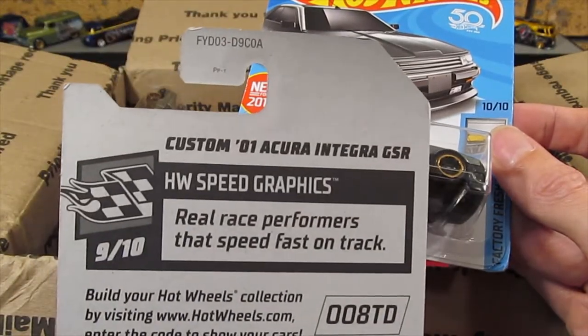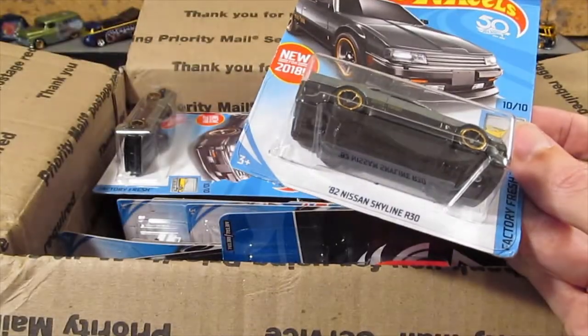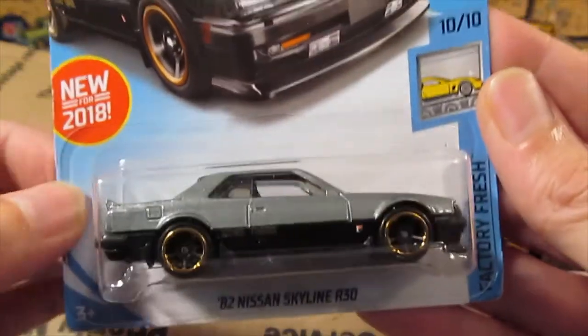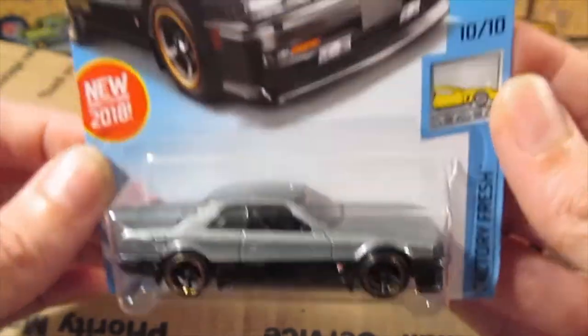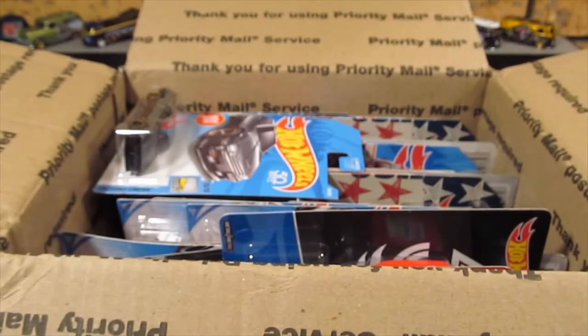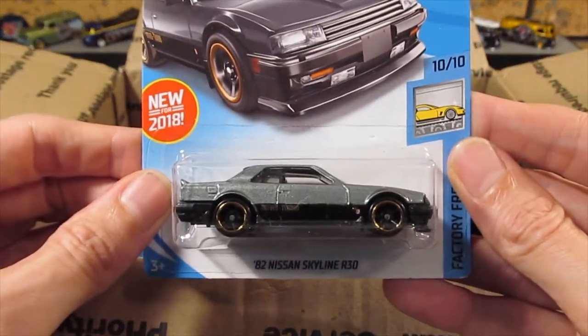Brand new A case. That's cool. We don't get stuff like this. I've only got a few US carded items. Nice. New for 2018. Oh, that's cool. That won't ever be opened either. That's nice. Thanks, Ron. Oh, awesome. Doubles. Sweet.